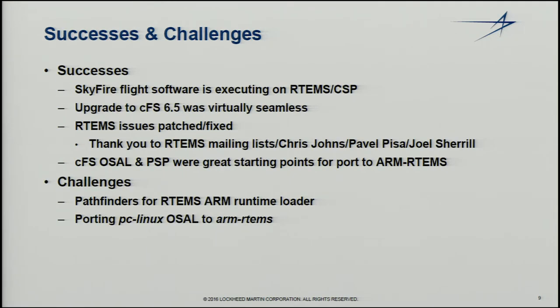And so our successes and challenges in standing up the flight software Common Core on RTEMS on the Shrek Space Processor. So big success is that we do have the Skyfire software baseline running on the Shrek Space Processor, and we're doing functional verification testing with our ground system in the loop.